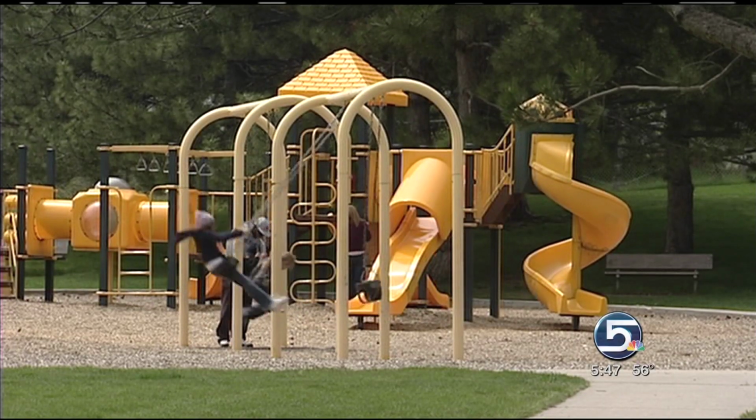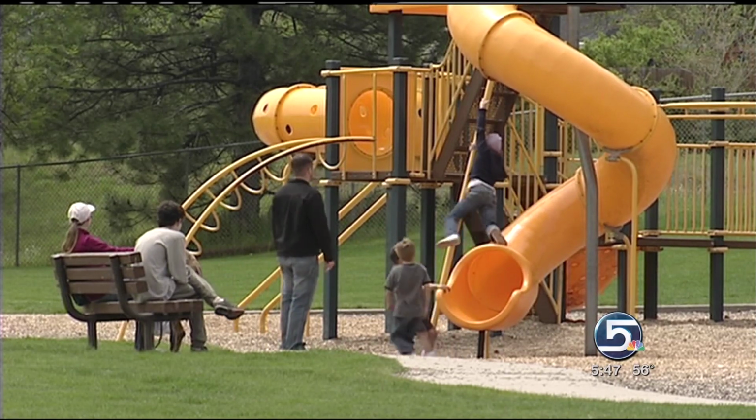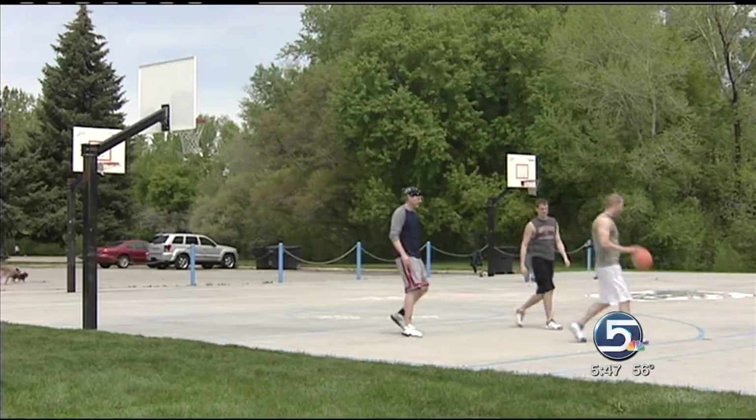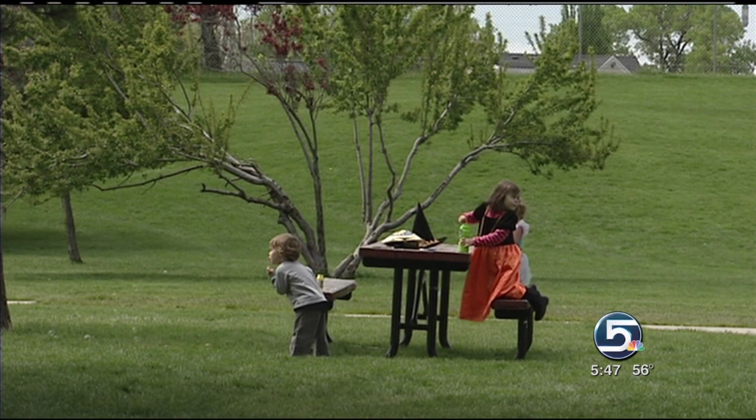But as you mentioned earlier today, it was a little bit cool, but it was a perfect day to get out with the kids in the park. I've actually shot basketball on that right there, Sugarhouse Park. It's kind of fun. Beautiful day. At least it started that way.